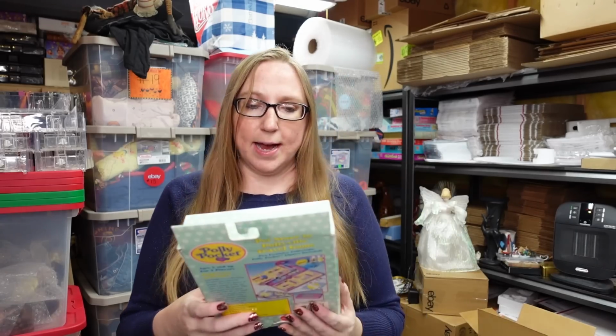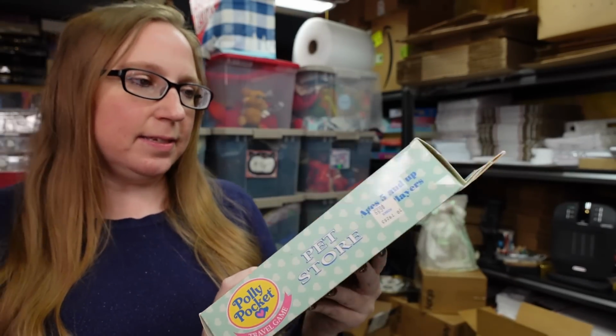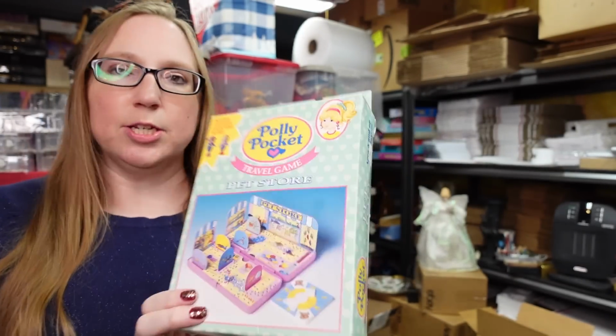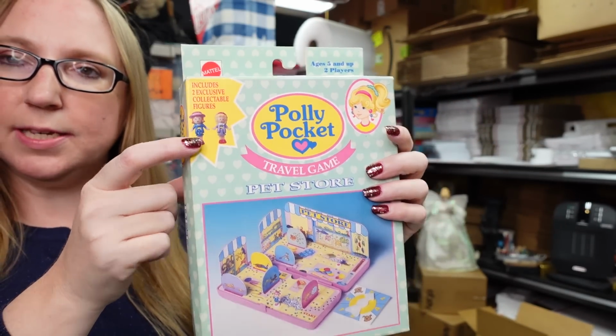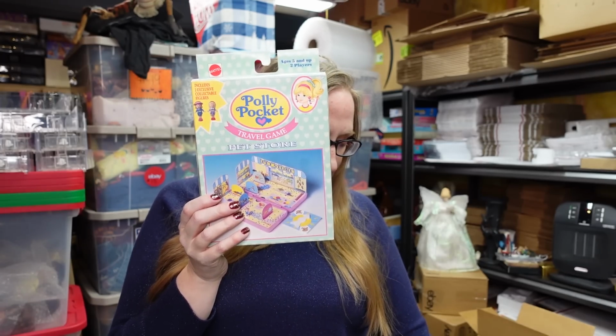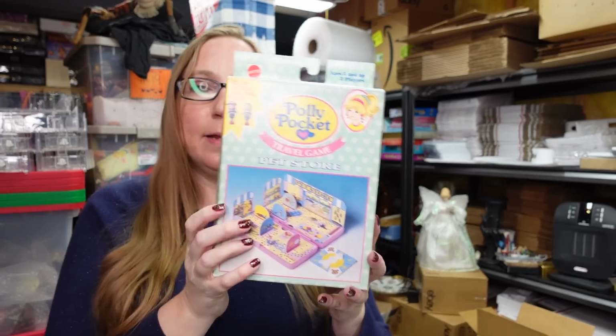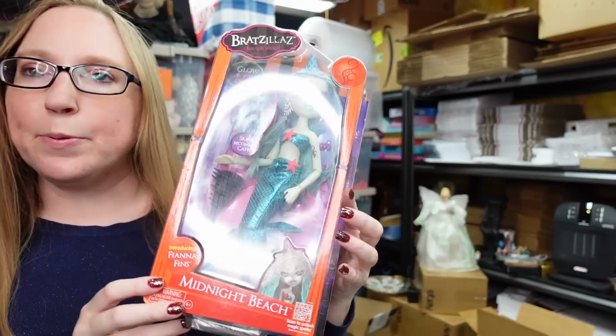The Polly Pocket item I have that came from that yard sale was this game. This is a Polly Pocket travel game. It's called Pet Store. So this is complete as well with the figures inside. This here I have listed on auction with a starting price of $39.99.